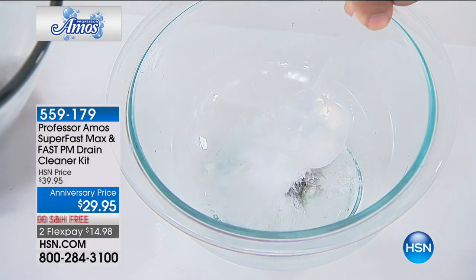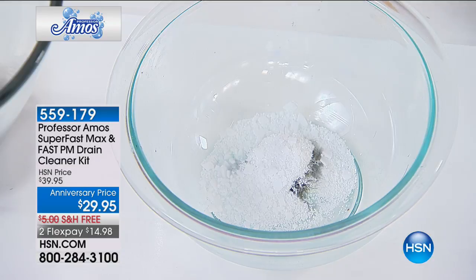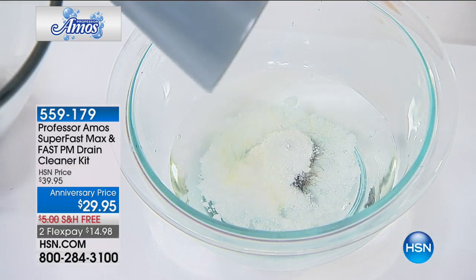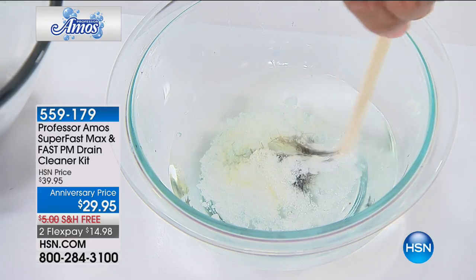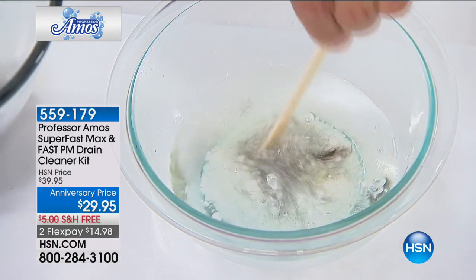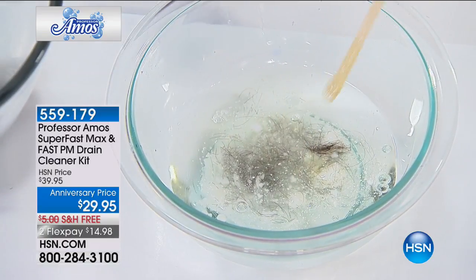I put a serving of the Super Fast Max right into the bowl of hair, and I'm gonna put hot water right over it. Now what you're gonna notice is, in 10 minutes, it's gonna dissolve that hair. It's gonna turn the hair into foam. That foam turns to liquid. So we're gonna give that 10 minutes, and we're gonna come back to it, but we're just gonna keep moving on.